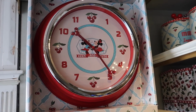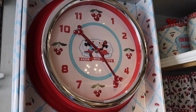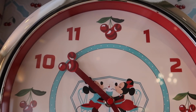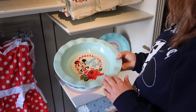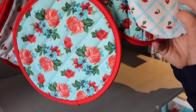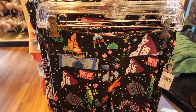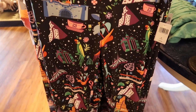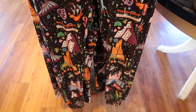Isn't that so cute? It reminds me of like a 50s diner clock. Right. That's why I said it kind of is that. Yeah, it's kind of 50s. And then the Mickey cherries are so cool. I love his little pie. The pie plates. Oh. Sweet as pie. And there's the pot holder. Oh, a few different ones, huh? No, it comes with a set. Oh, it's a set. Okay. Leggings. These are fantastic. A little busy, but I mean, if you like your Disneyland, there you go.